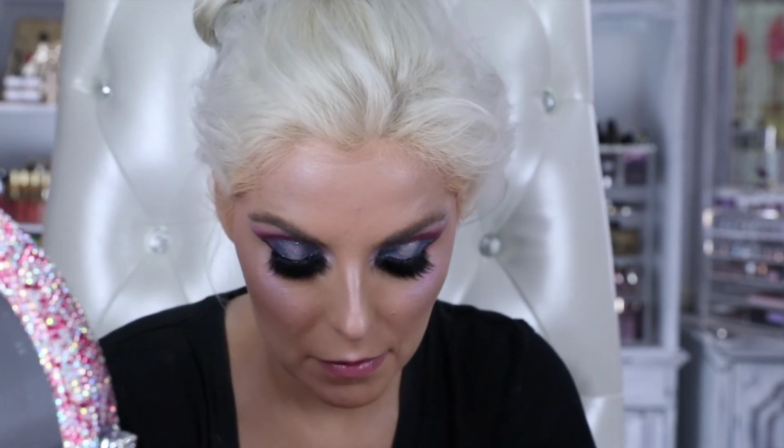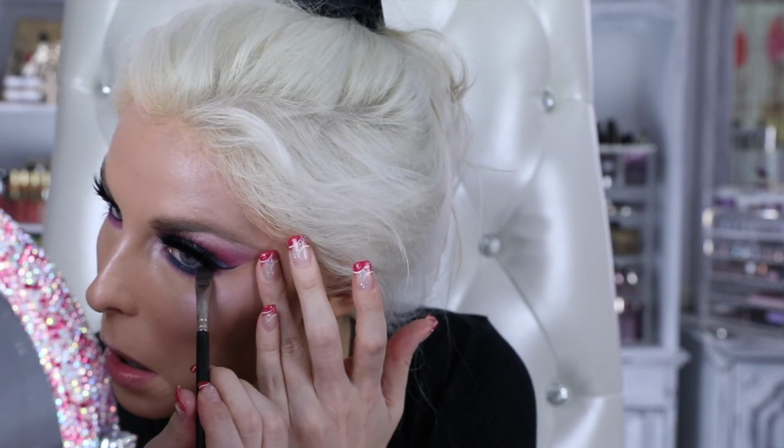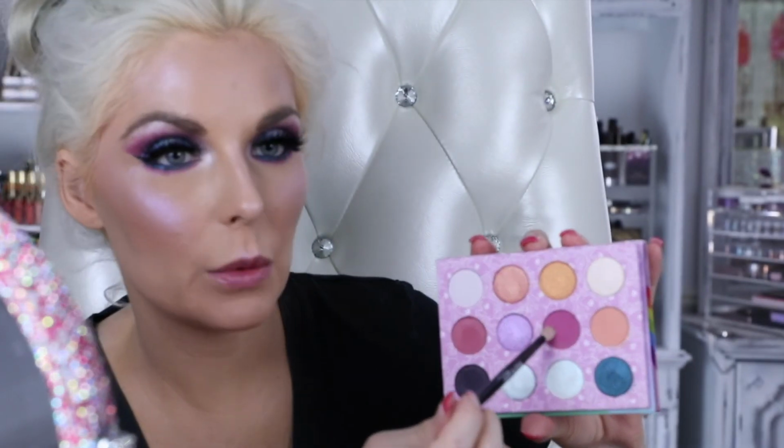I think we should Milani her up. Now taking my Wayne Goss number 20 brush again, I'm going to go back in with this shade just to kind of blend the edges together.